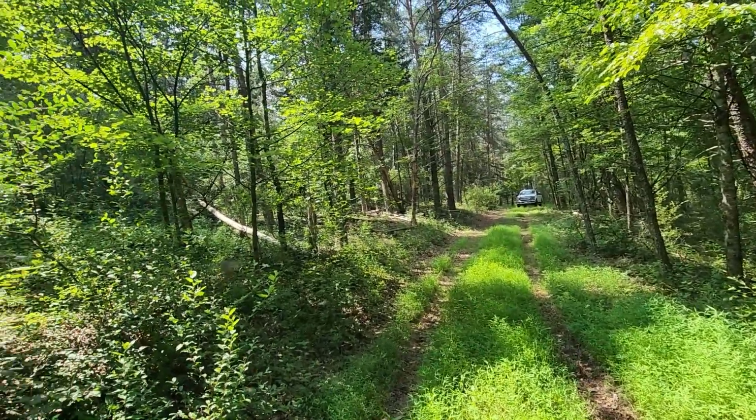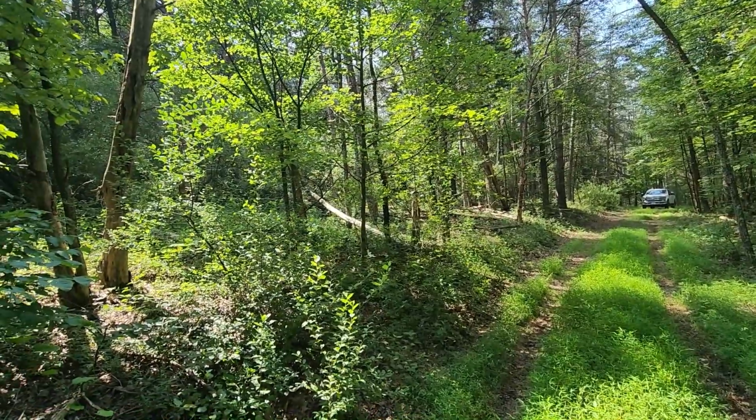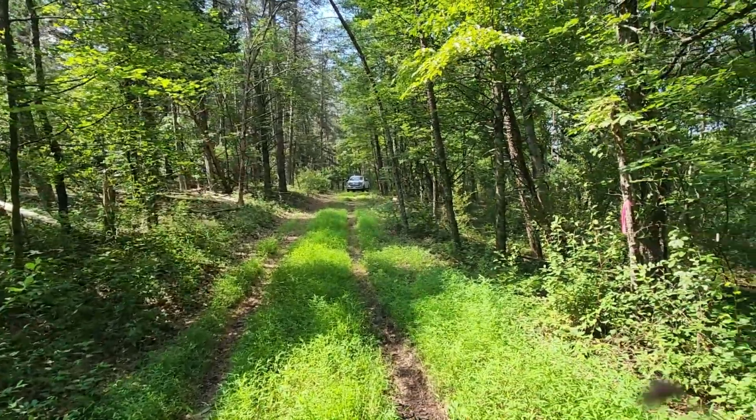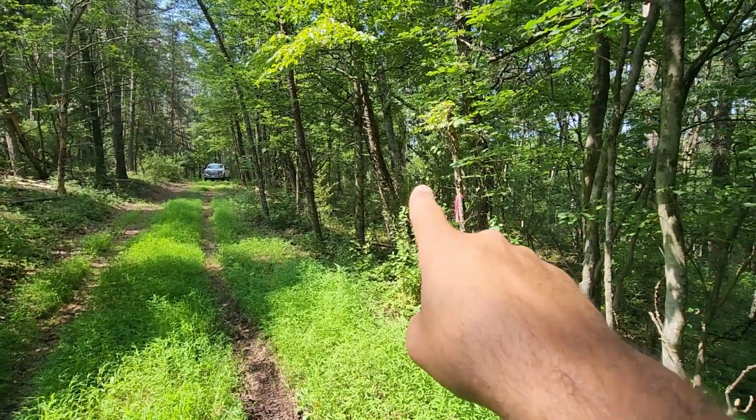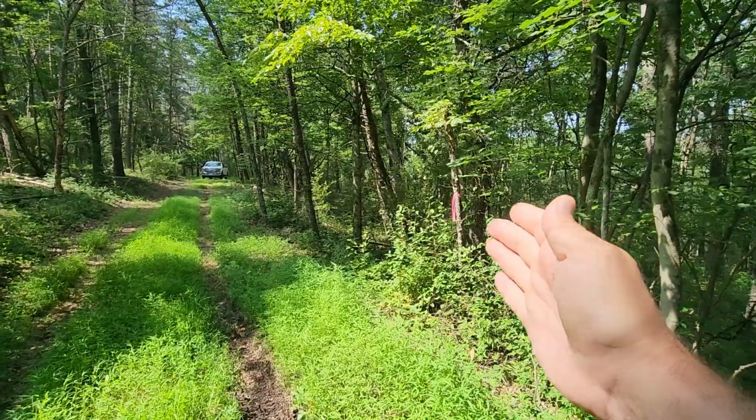And everything here to the left is the bulk of the property, because the front property line kind of runs along the road here, just down off the bank to the right, kind of down over here. So the property starts here and goes that way.